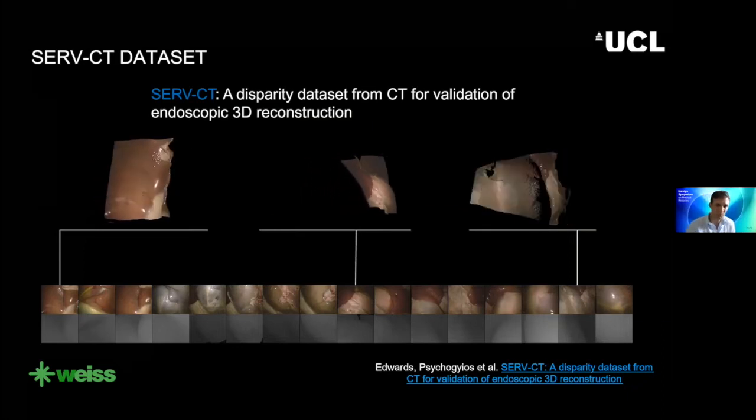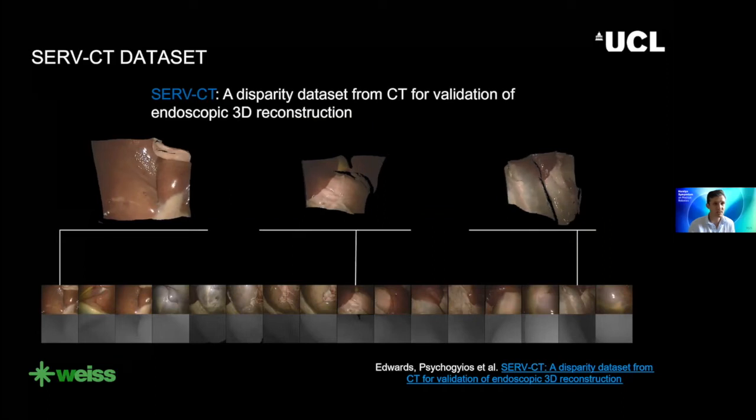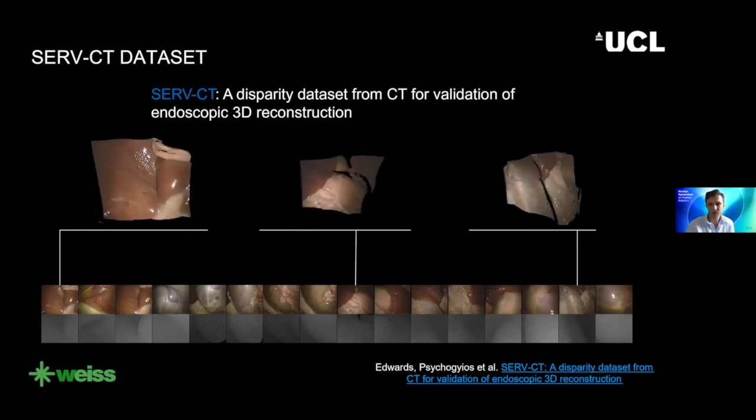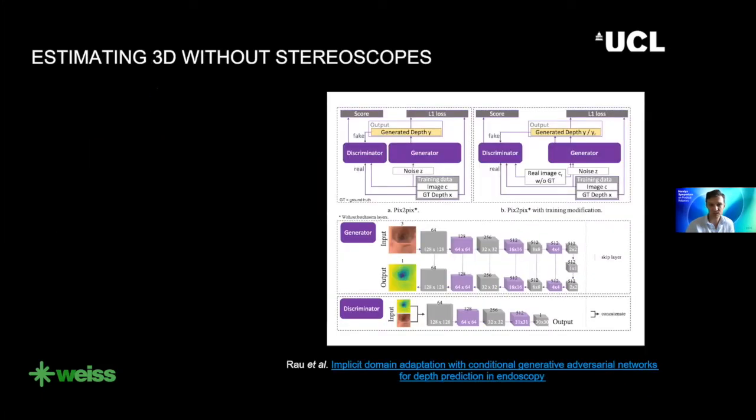So I've spoken about what is our current work in terms of estimating 3D shape from stereo, but of course, a lot of surgery is not performed using stereo systems.